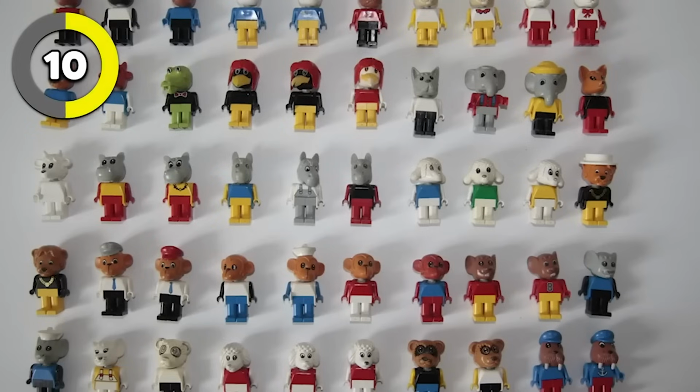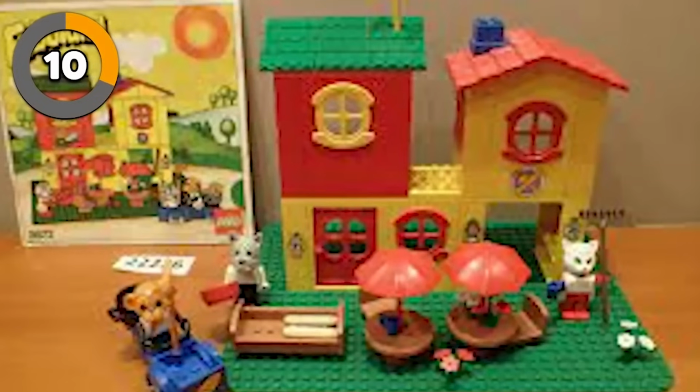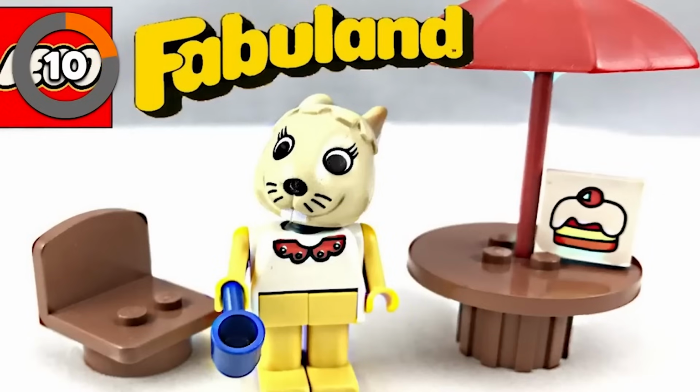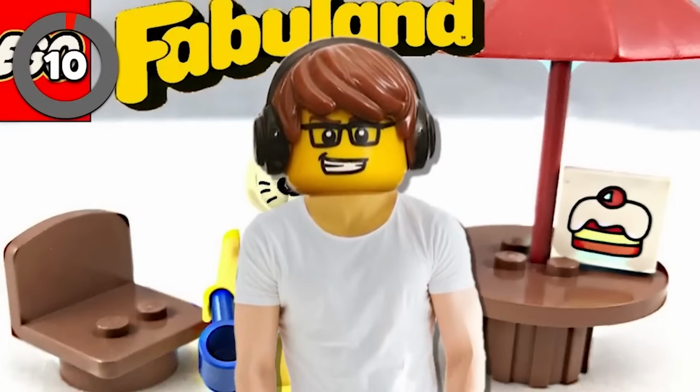I mean, come on, what the heck is this? The unsettling and kinda freaky designs led to its downfall, and the line was discontinued. LEGO tried to target younger kids, but instead, all they really did was give them nightmares.